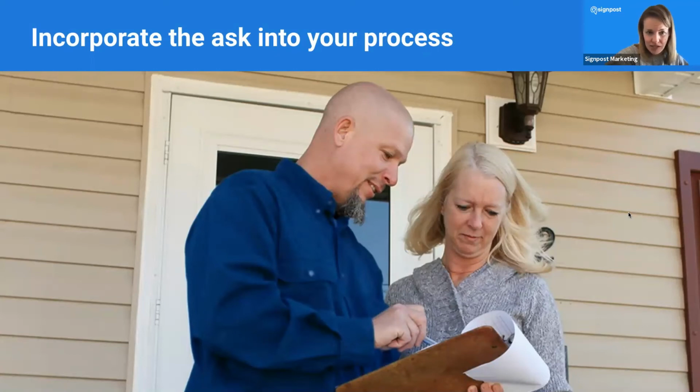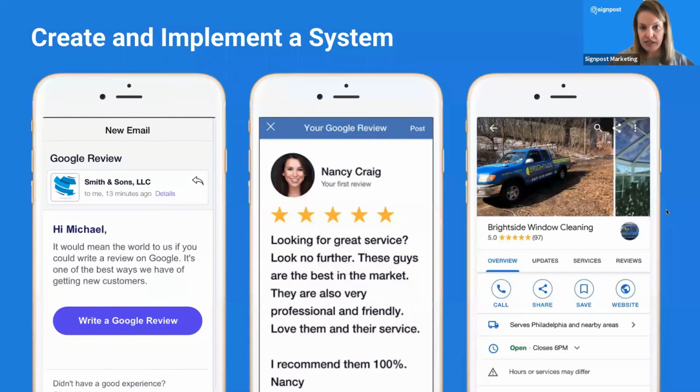If this is not systematized in a similar way that you have for, say, capturing leads, following up on a proposal, closing out a job, invoicing, etc., it's not going to get done. So it has to be part of your process, part of wrapping up any job. What we recommend is to combine something verbal, with people on site with the homeowner, followed by technology. That ensures that the ask is made, it's personal, and then you've taken the time to make it easy for the homeowner.